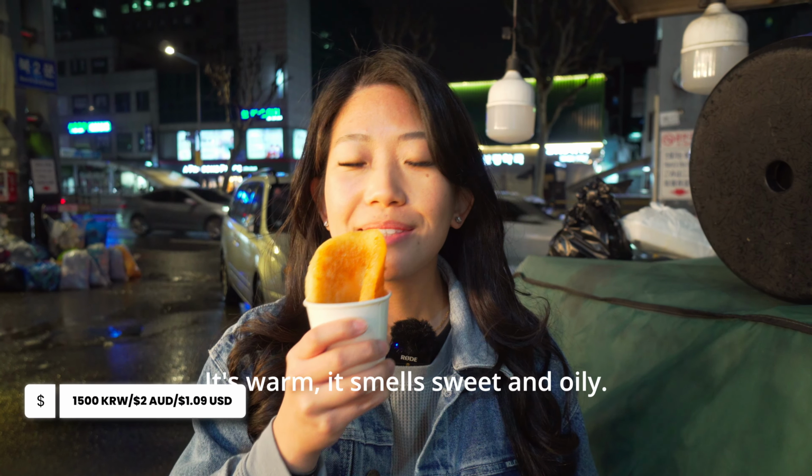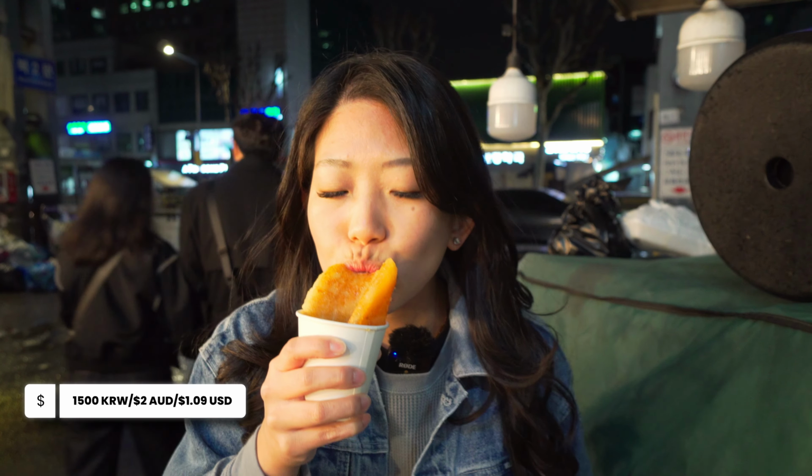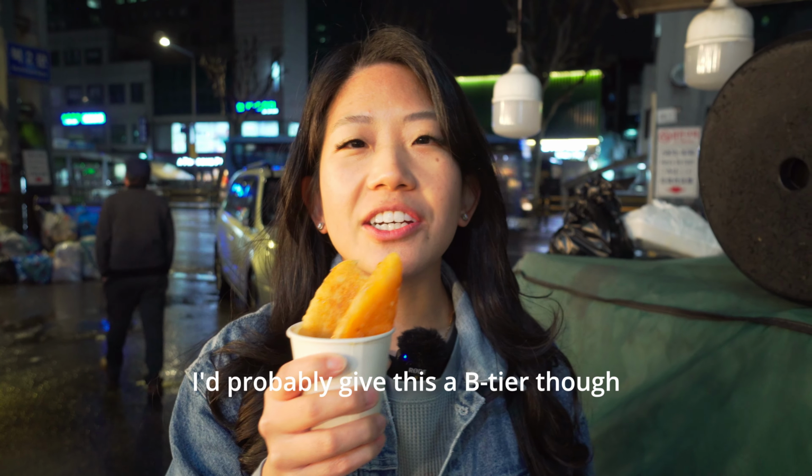It's warm, it smells sweet and oily. So the inside's a bit sticky and a bit chewy. Nice and sweet. Probably give this the B tier though.